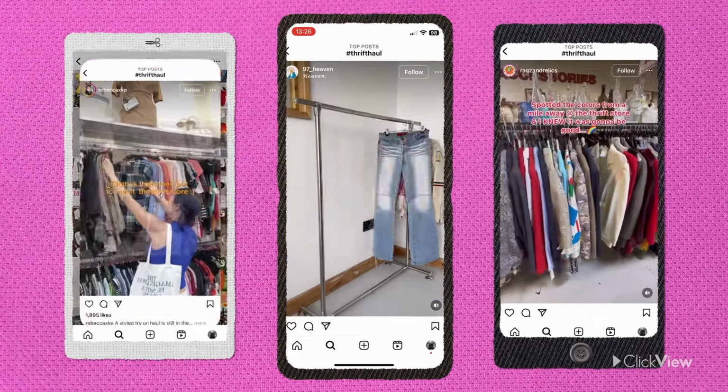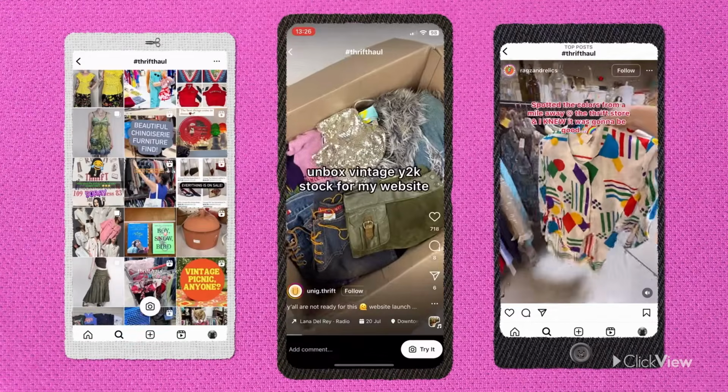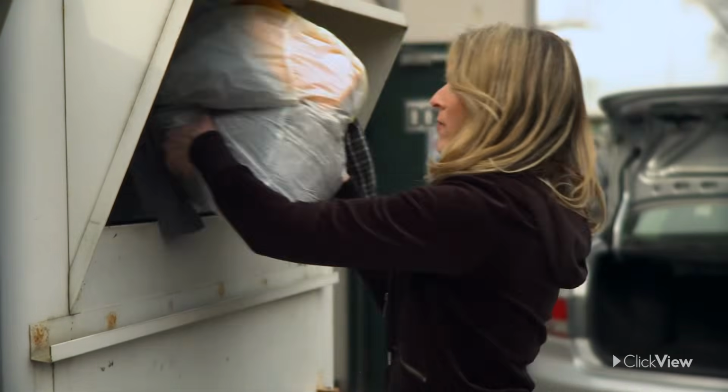Thankfully, thrift stores allow us to buy unique clothes that are pretty stylish and help reduce the ridiculous amount of waste. So we should just donate our old clothes, right? It's a really common misconception that I think all of us make. You think, I'm going to do the right thing, I'm going to put it in the charity bin, and you assume that it's going to end up on the floor. And that's not entirely true.